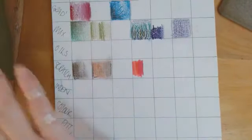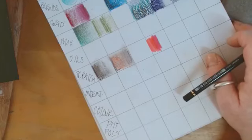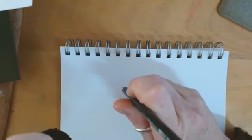So I'm going to do a little bit of a test for you. Let's go with layers first, okay? So the first thing is, so that you can see. So the first thing we're going to do is blending, or sorry, layers. They do actually say you need to blend in layers. So let's have a little experiment. If you want dense dark pigment, you use your pencil this way.